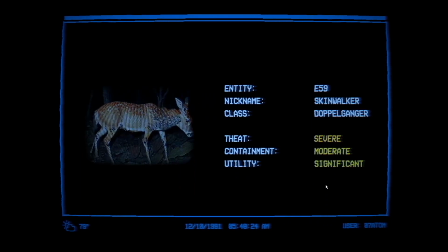Entity E59. Nickname Skinwalker. Class Doppelganger. Threat Severe. Containment Moderate. Utility Significant. Skinwalkers are ancient shapeshifters, usually taking the form of animals and uncommonly humans, stealing their skin in the process. Skinwalkers are incredibly violent and when killed leave behind nothing but their body vector.